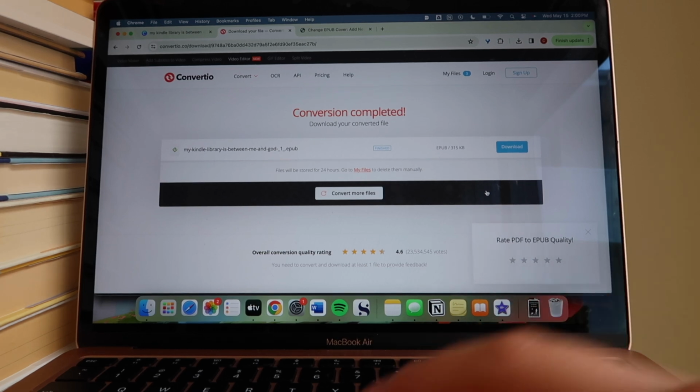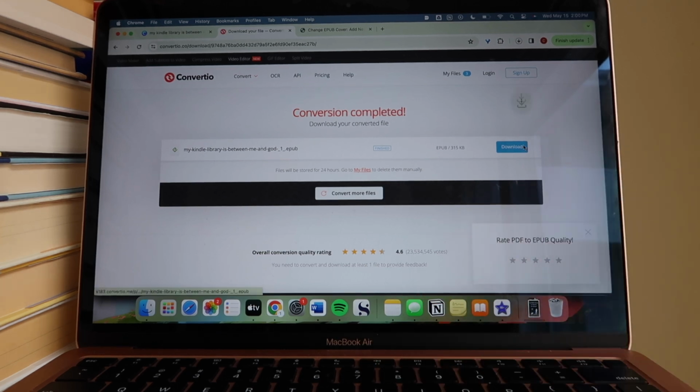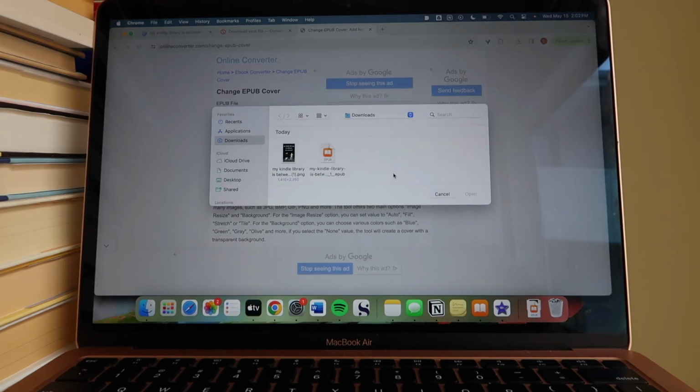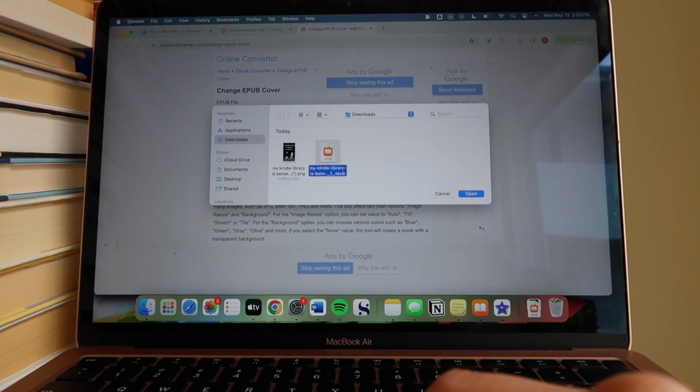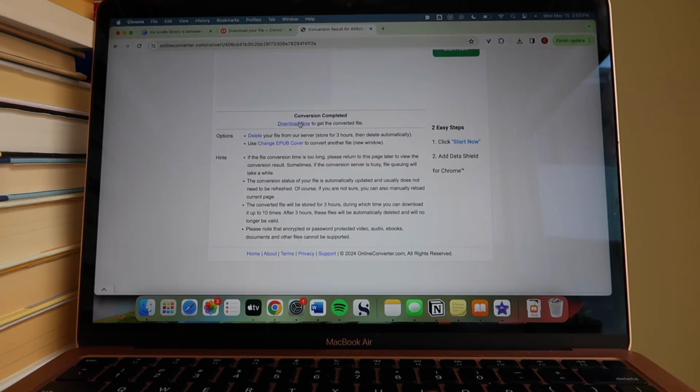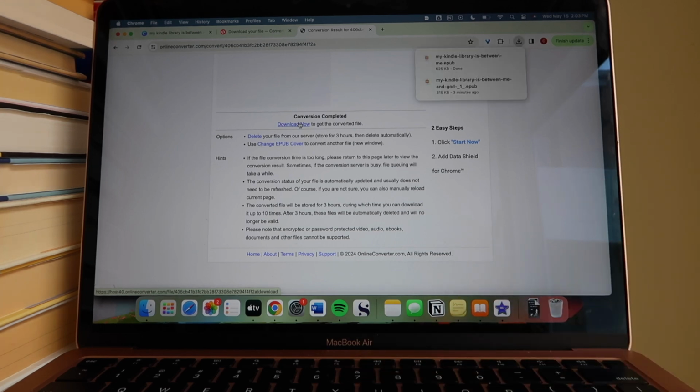And once that is finished, you will download this as well. And you're gonna go to this other site, which is riddled with ads, but it is free, so you can't complain. With this site, you're gonna upload the EPUB file that you just created. And then where it says choose image, you're gonna upload the PNG file that you created for your lock screen. You're gonna download this file, and then all you have to do is email the file to your Kindle email, or you can upload it to the webpage on Amazon.com where you can upload files into your Kindle.